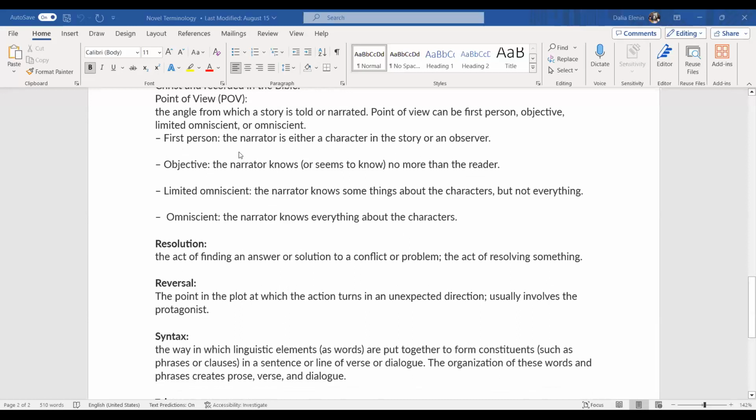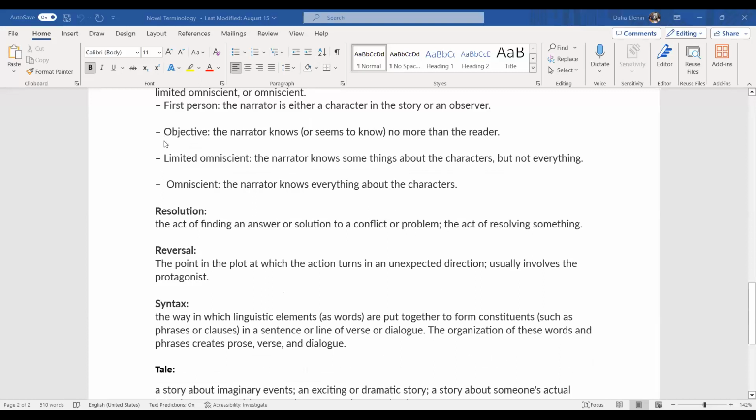Follow here the first person. The narrator is either a character in the story or an observer. So you might read a story that the writer is telling the story of the characters as if the writer is an observer or an outside person. Or sometimes you read the story as the narrator himself or herself is one of the characters in the story. So the objective here, the narrator knows or seems to know no more than the reader. So sometimes they just give you events and they give you facts, but they never tell you what is happening. They wanted you to discover it for yourself.